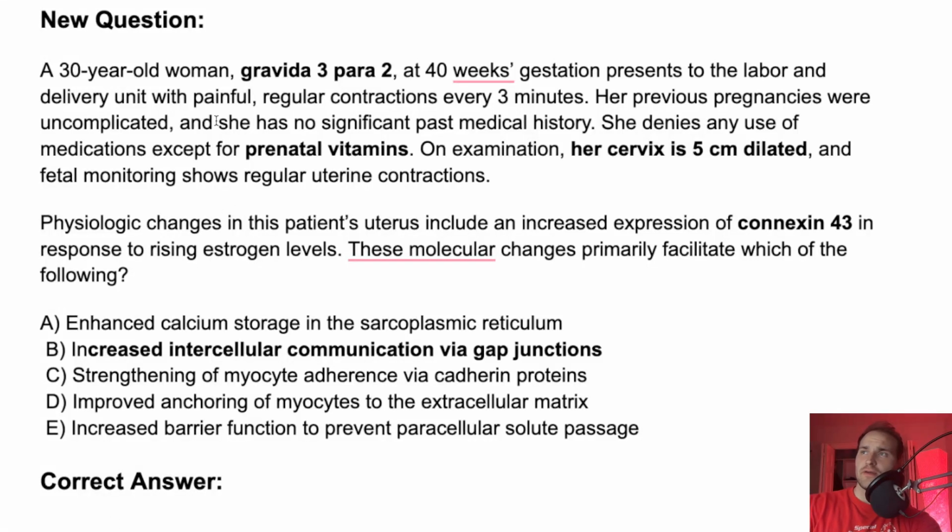All right, here's a nice question. A 30-year-old woman has been pregnant 3 times. She's had 2 live births. She's at 40 weeks now and presents with regular contractions. She's only taken prenatal vitamins. No abnormal history. Her cervix is 5 centimeters dilated.